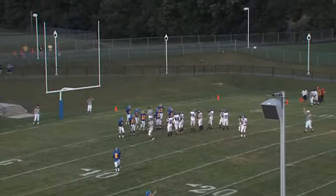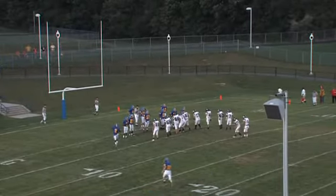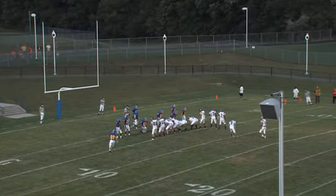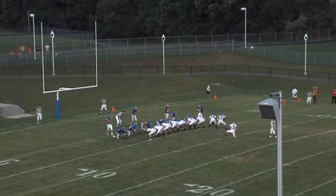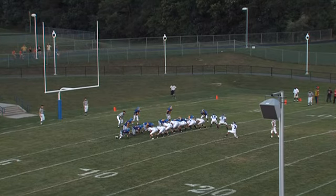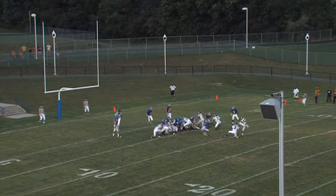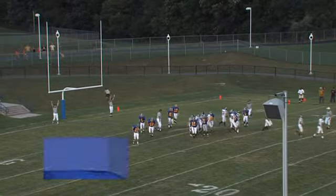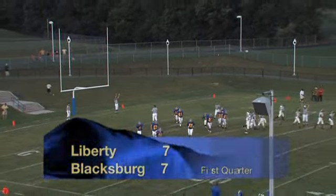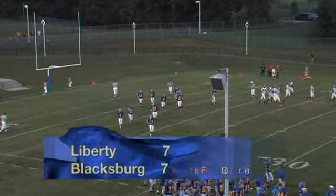Change of momentum right off the bat. Blacksburg's offense takes the ball down the field at ease and punches it in, and then you get a turnover, and then all of a sudden a blocked punt. Now it's a 7-7 football game again. Looks like Anthony Reynolds set to kick the extra point. Kick is up, and it is good. So we have a tie game here with 5:17 left to go here in the first quarter.